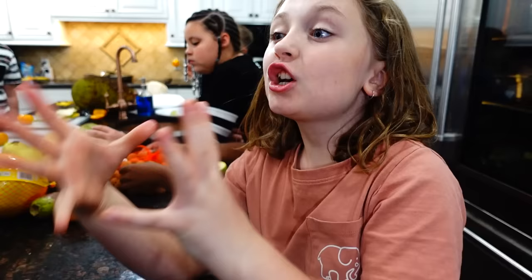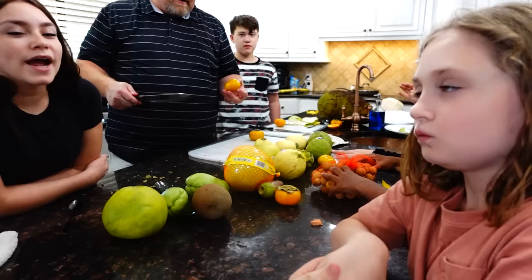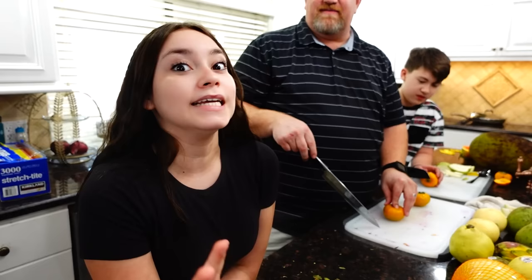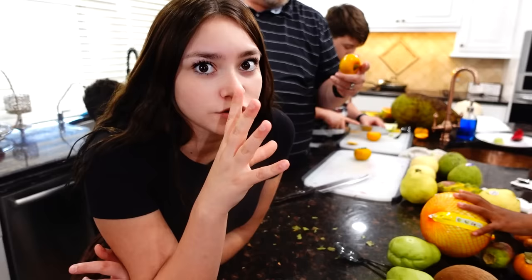Good in the middle, but at the end of the taste, it was not good. So I'm gonna give it like a 6.2. I give it a 4 out of 10 because I did not like the seeds at all. It is good in smoothies though. I see that being good in smoothies, but not by itself. It just tasted like water, and then all of a sudden you're chewing on something super chewy.